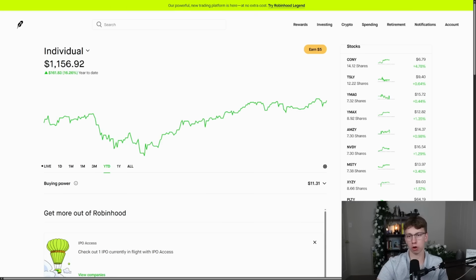Now, we're going to look at our chart here, but I do want to showcase the funds that are in this account first. We have CONY, which was one of the original. CONY and TSLY were the two first YieldMax ETFs that paid out monthly. Loved them at the beginning. They were crazy and they were very, very new. But we have CONY, which is the Coinbase fund, TSLY, which is the Tesla fund.